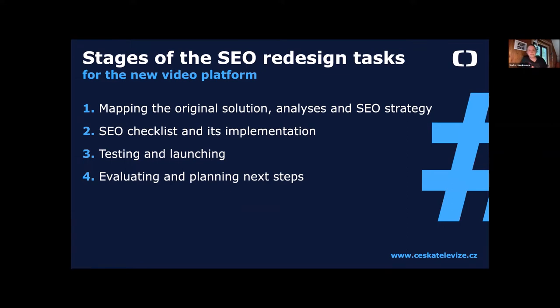These are the stages of the SEO redesign tasks. First is mapping, analyzing, and SEO strategy. Second is the SEO checklist and implementation. Third, testing and launching it, and fourth, evaluating and planning next steps. And I'm going to say something on each of these points.